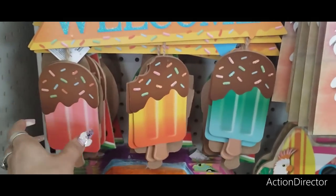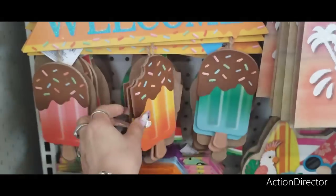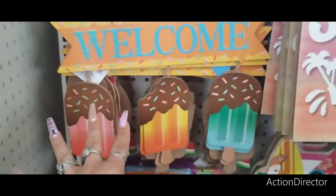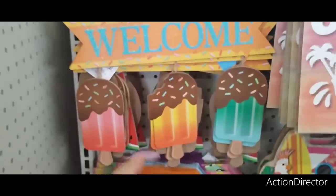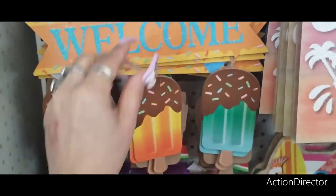All right, this is a really cute sign. I love the sprinkled strawberry bar, creamsicle. Oh, this looks so good. And it says, welcome. This would be cute if you're going to have an ice cream social. That was the word I was looking for. And whoever said it or wrote it in the comment section, thank you so much. That's what I meant. Ice cream social. That would be cute. Welcome. Put that in the front of your ice cream social.